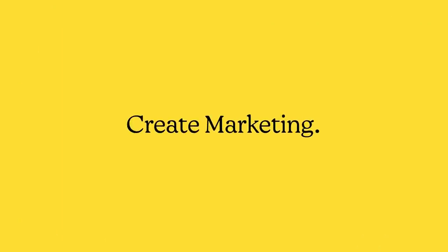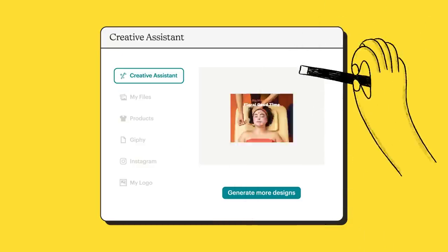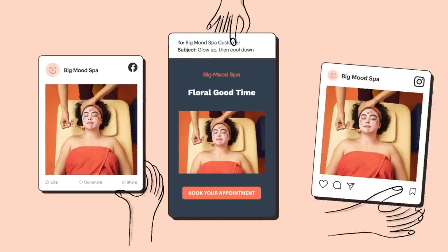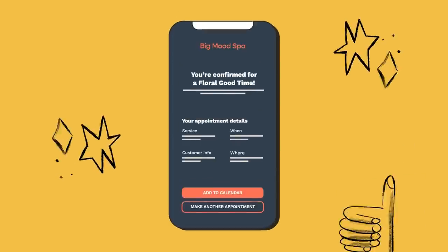Now, you're ready to do some marketing. Get people excited. Mailchimp makes that easy because everything is all in one place. With an assistant at your fingertips, you'll create emails, social posts, and digital ads. You also have other marketing tools, like sign-up forms to connect with your people, and reminder emails to keep them up to speed.